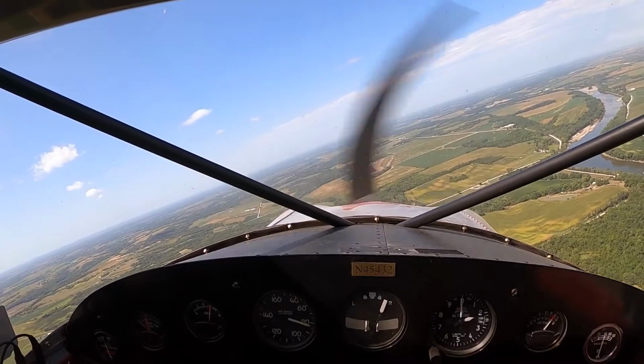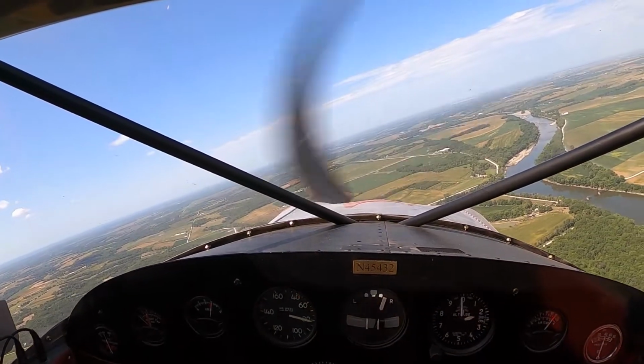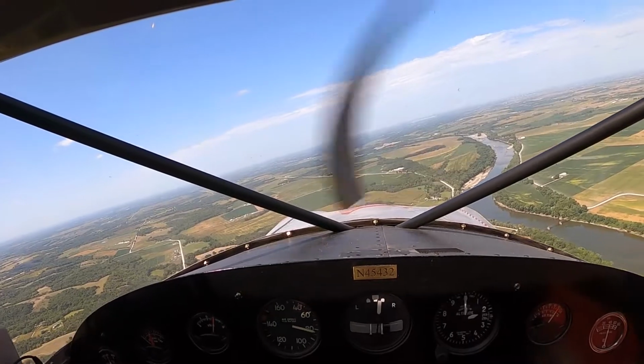All right, so now I've turned back around to the northwest, and you see Lake Red Rock, which is where we came from.